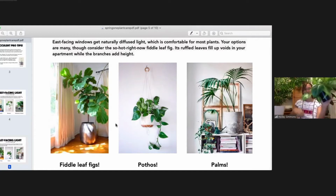And pothos are extremely affordable. They are very prolific. One plant will grow multiple little tendrils, which again, you can propagate. I love propagating if you haven't noticed. And essentially, they don't need a lot of sunlight, which is why they would do well in east-facing light. And if you look closely at mine here, let me see if you can see it, it's got all these new little growths, just little tiny leaves popping off. So they are fantastic for beginners.